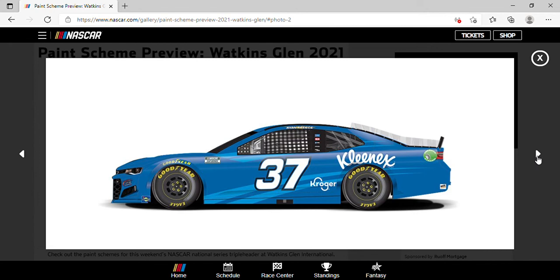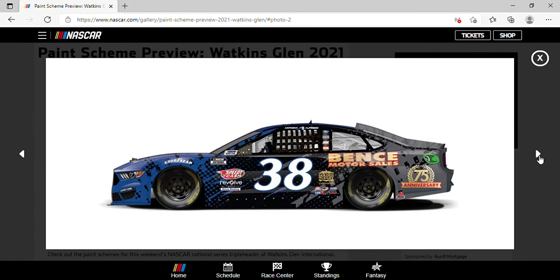Anyways, next up we got Anthony Alfredo in the number 38 Benz Motor Sales Ford Mustang. Ooh, this is an interesting one. It's got different patches. You got blue, black, and this grayish color on top of these circular designs with these other patches and all, along with the white number. This looks like a paint scheme that Front Row Motorsports ran during their early years, but I can't recall which one. And I assume it's because Benz Motor Sales is celebrating their 75th anniversary.